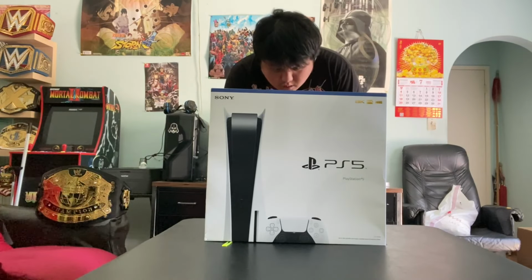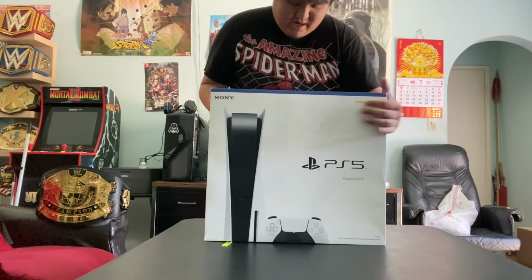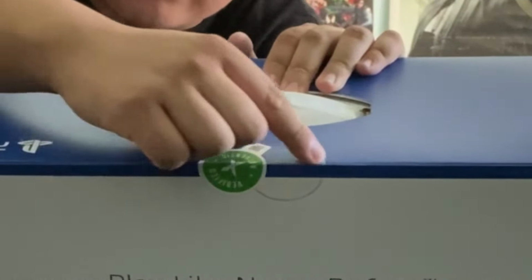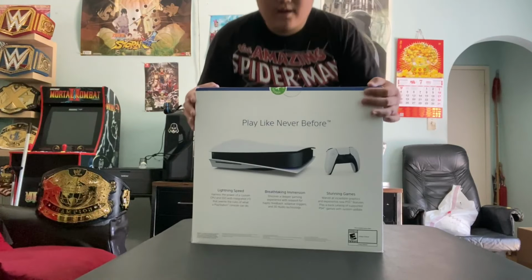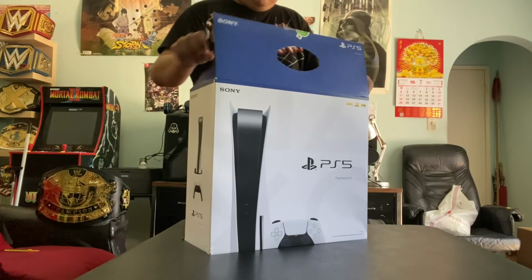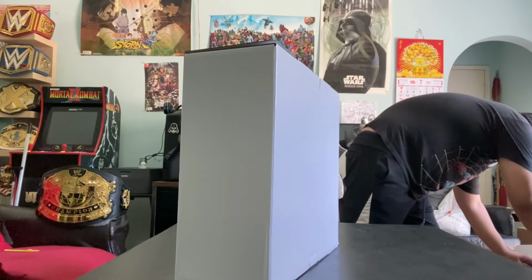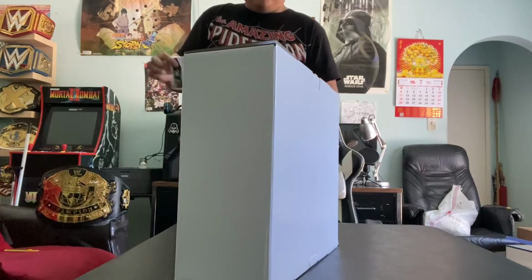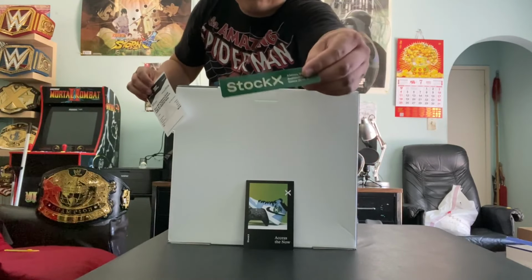But wait. Oh well. Okay, this box is definitely legit. But as you can see here, there's a StockX sticker on it. There's another sticker right here. It's still taped up, so. And now, I'm gonna open this. I'm gonna keep the box anyway. Okay, I'm gonna put the box right here on the ground. I'm not gonna throw it away. What the hell? Oh, apparently they just sent me this StockX card and the receipt, so I'm assuming it's a sticker.